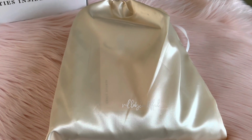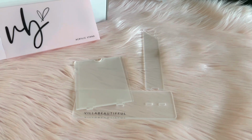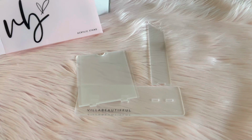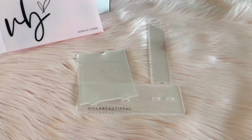Next up is this bag, and I can't wait to see what's inside. Here is a washi stand, and it has a little panel where you can put like the calendar cards I just showed, and I think it's really neat. It has like a little film on it. You take it off and it's completely clear.